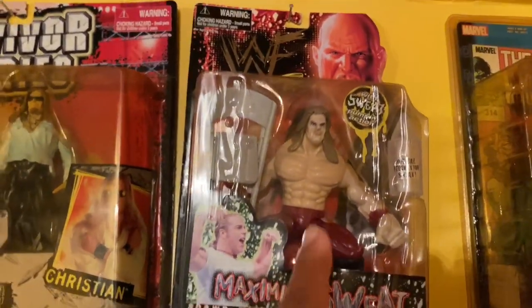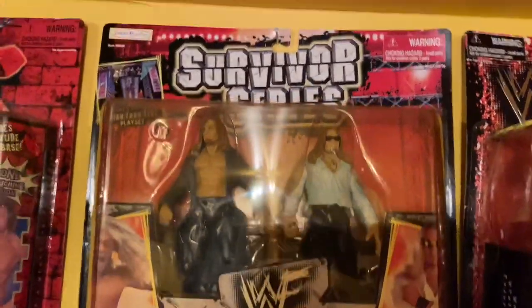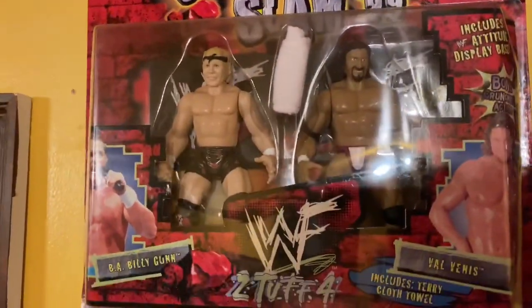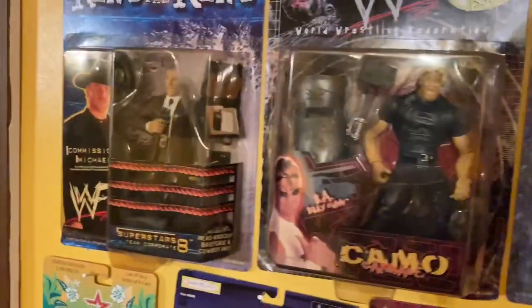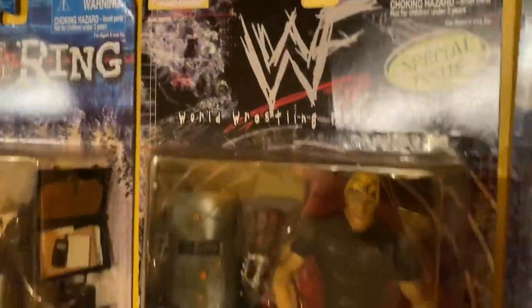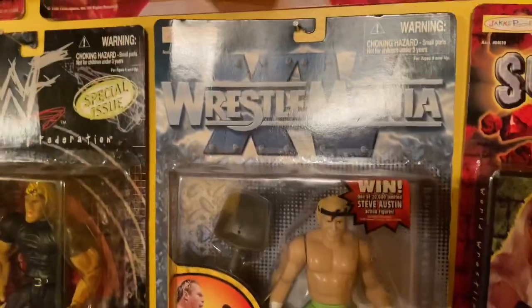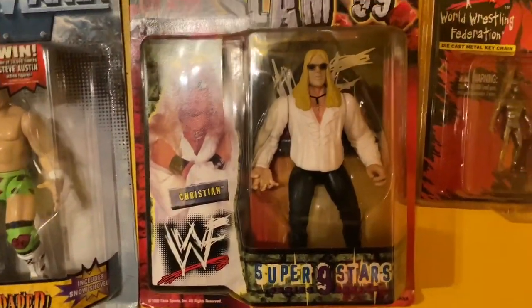So these figures are crazy. Like, there's a whole line of those. So this is an Edge and Christian 2-pack Survivor Series. Here's a SummerSlam 99. It also has Val Venus in it. Here's a Commissioner Shawn Michaels from the King of the Ring. This, they were Attitude Era right there with the WWF. This is Billy Gunn. It's another Billy Gunn. Like I said, she was a huge fan of these guys, so that's what she collected.